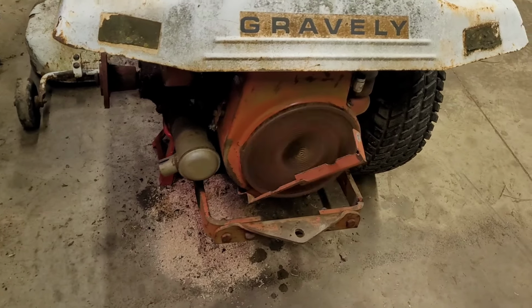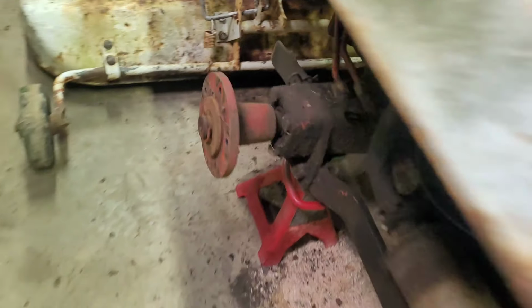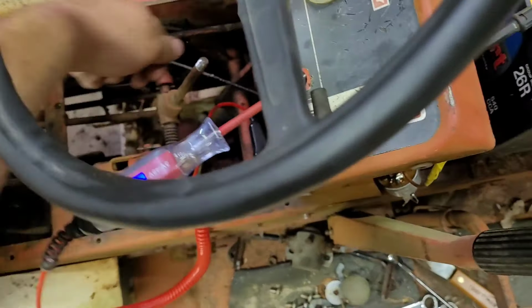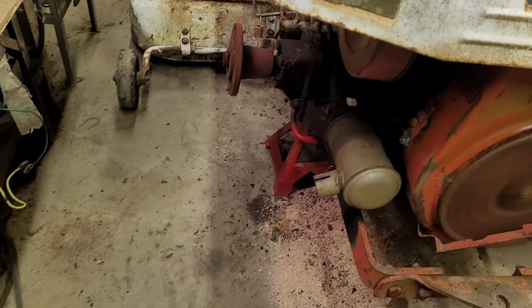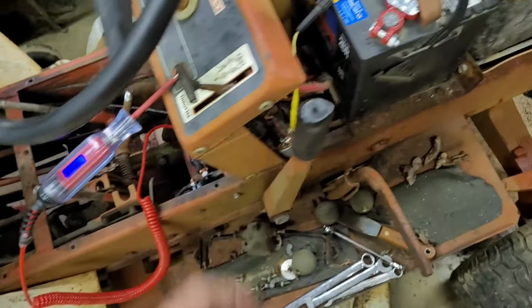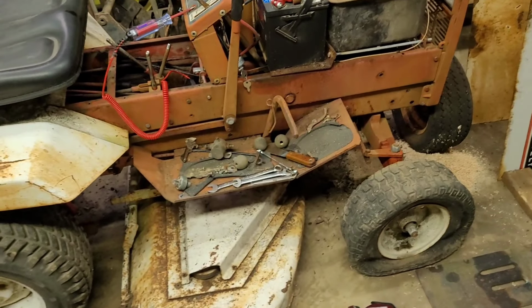This thing's not burning any oil. I've got it in gear. If I engage the clutch, I've got it in low gear, that's why it's going so slow. I'm going to bump it up to high. Definitely not the healthiest sounding transmission in the world, but it moves, does its job.